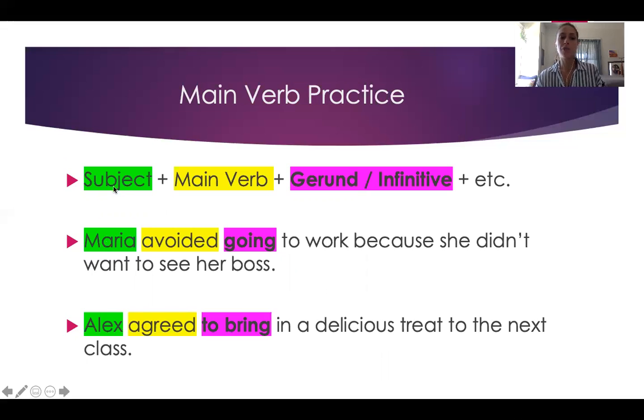So we have our subject over here, which is Maria and Alex. We have our main verbs, which is avoided and agreed. And then we have a gerund or an infinitive. So we have this first sentence. Maria avoided going to work because she didn't want to see her boss. Avoided is always followed by a gerund. That's why we have to put gerund. Alex agreed to bring a delicious treat to the next class. Agreed is always followed by an infinitive. That's why we have an infinitive here.